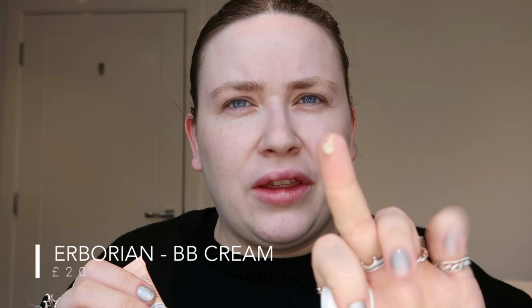And then this is the BB cream, which has got a tint to it. Yeah, look, it's come out like a foundation colour. That one actually has pigment to it, which is a bit dark. Can you see this? The first one kind of blended in, but this one is more noticeable.